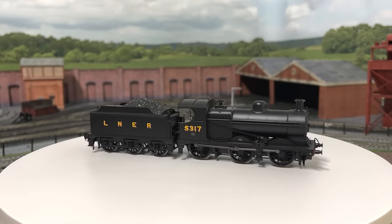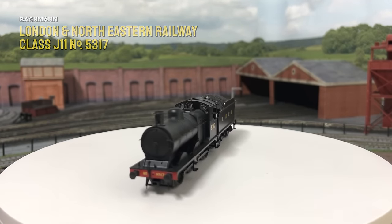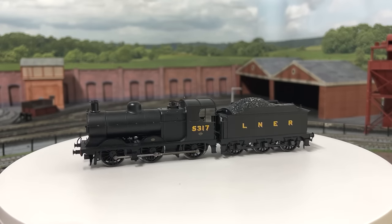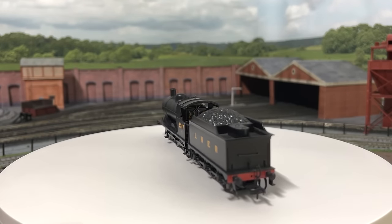On to the LNER's goods engines now. First up is the J11 class number 5317 by Bachmann. The J11 is what I use for my James model, though I used a different version with the rounded dome. This one has the flat-topped one.